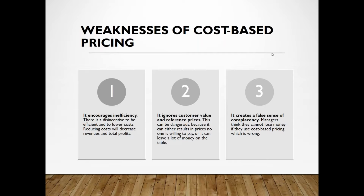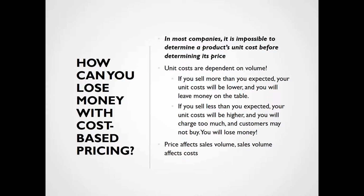But so even though these benefits sound good, the weaknesses are significant. Okay, so when you use cost-based pricing, it encourages inefficiency. You do not have any incentive to be efficient and to lower costs. And in fact, if you reduce your costs, you are going to make less money and less profit. So it encourages inefficiency. It ignores customer value and reference prices because you're focusing only on costs and none of the other four pillars that I mentioned before.